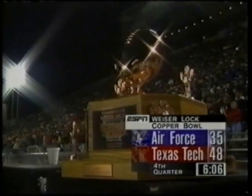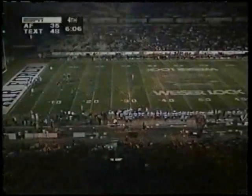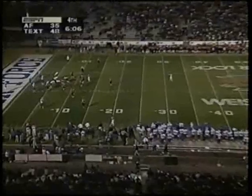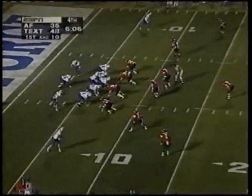A little over 6 minutes left in the Weiser-Lock Copper Bowl, and the trophy to the champion. Will it be Texas Tech or the Falcons of Air Force? Well, right now Texas Tech has the lead. Air Force has the ball, but they have it deep in their own territory thanks to that great punt of 57 yards and then the illegal block to boot.